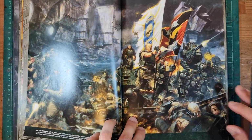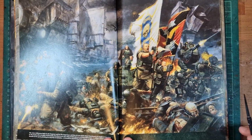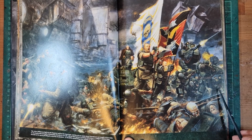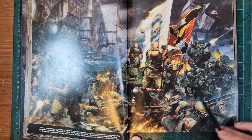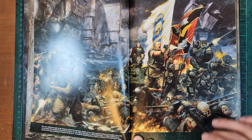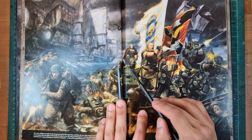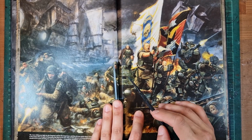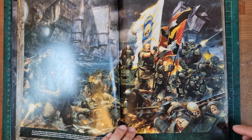And then we get into, I believe now, oh gosh, we've got more to go. But again, a classic illustration here. The mighty Cadians again. That looks like Kasrkin, which is interesting because they don't exist in this edition. Got a platoon command squad being led by a sergeant bannerbearer with a power fist. So it looks like Creed back there, standing on the back of a Chimera transport vehicle, or some sort of massive drop ship here. So some absolutely beautiful illustrations that we can get into.